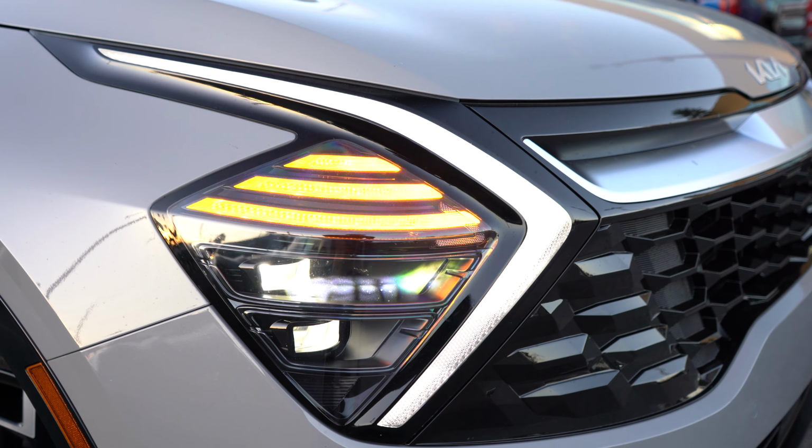So for those who are curious, this is what the headlight unit looks like when it's on, including with the running lights and the indicators.